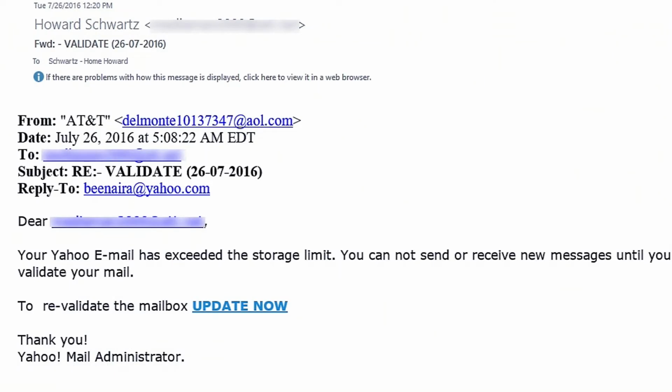In our next example, this one is apparently supposed to come from AT&T, but if you look at the return address on that, it's Del Monte 101-37347 at AOL.com. Clearly, it's not coming from AT&T Customer Services. The subject, once again, is to validate, and I would be replying to another person, not even the person who sent it to me. Again, red flags all over the place.